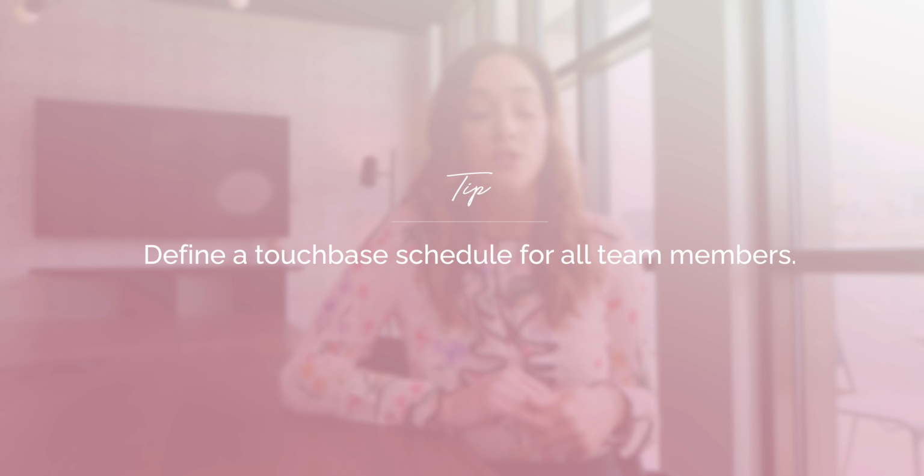Also get clear on how you're gonna touch base with people regularly. So many companies are able to work remotely now, which is amazing because you can save a lot on expenses, but that makes the connection with your team even more important. You have to find ways to facilitate that relationship. So how will you touch base with your employees on a regular basis?